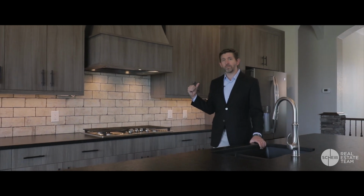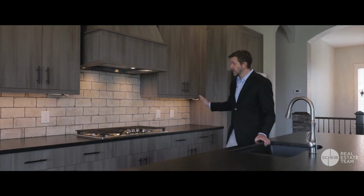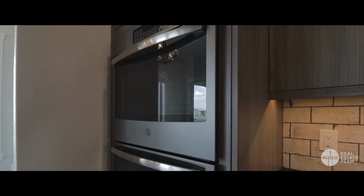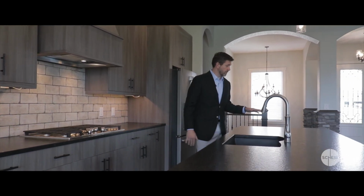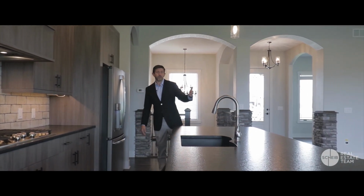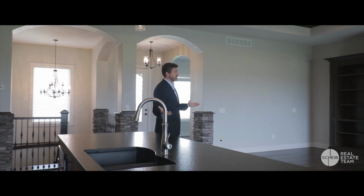The appliances are also high-end appliances. You've got a fridge that is included, a gas range, and a double oven over there on the wall. Right here is a huge island. There's so much countertop space here that I don't think it can be matched. There's tons of seating on the opposite side for friends and family if you want to entertain. And it all is open to the living room.